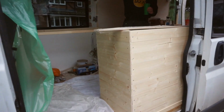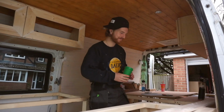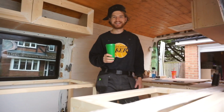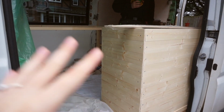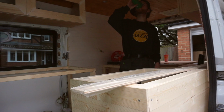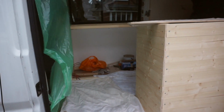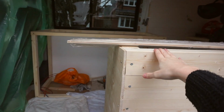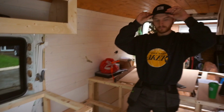So we thought we'd quickly talk through what our plans are and what we've actually done in the van, because I don't think in the last video we explained anything very well. So as you walk in, this is extra worktop space, which is also going to be holding our toilet, which we have got in there, which is just down here.